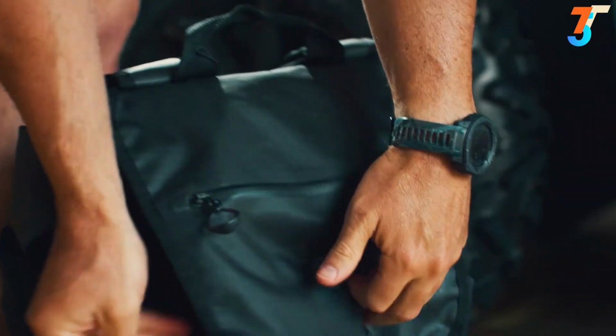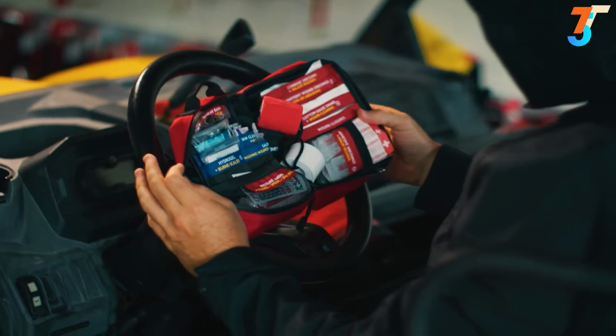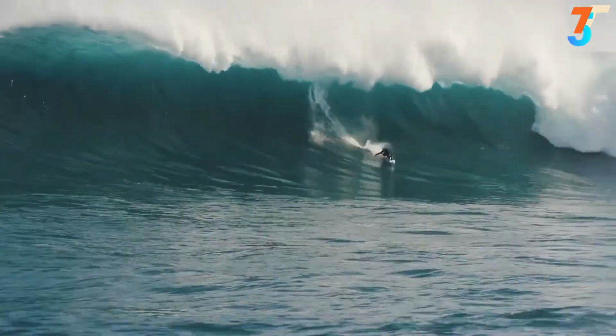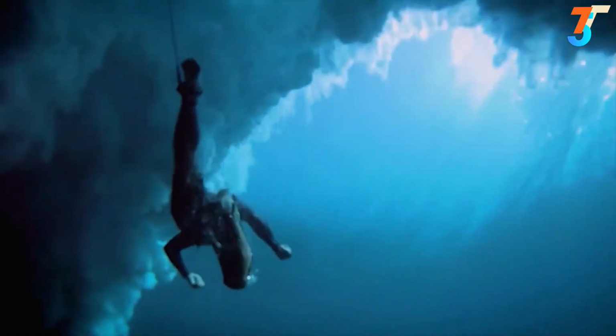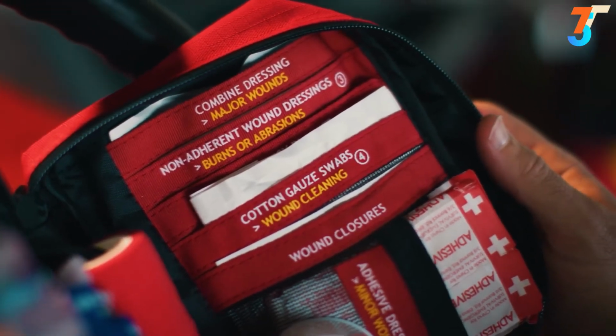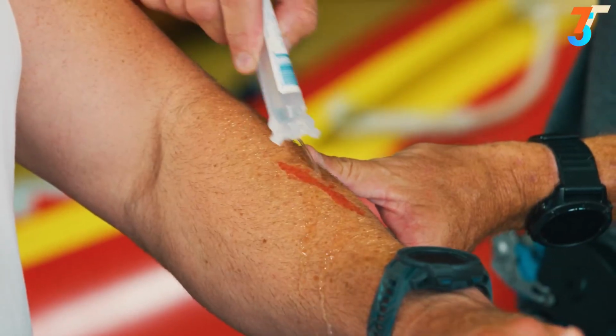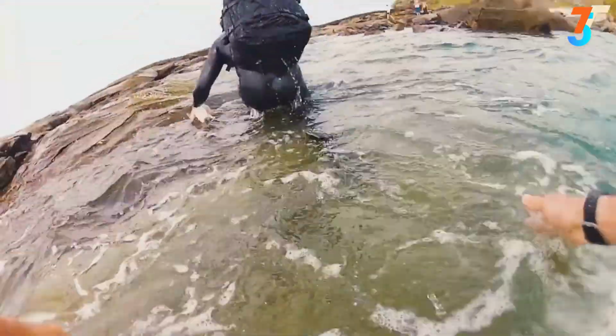It is super light. Everything is so easy to access and floats. So you can put your keys, your wallet, whatever you want inside, and you know it's safe. This kit has got all the components that I would use day to day in my working life. It is exactly the type of kit I'd like to take away with me if I was going away with my family or even just on a surf trip with the boys.